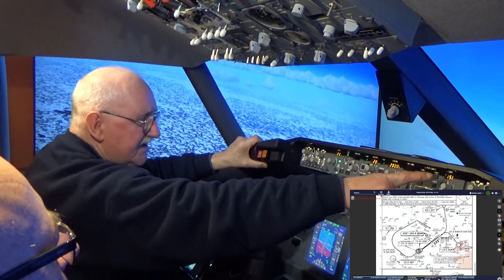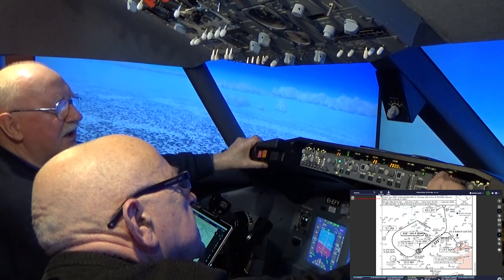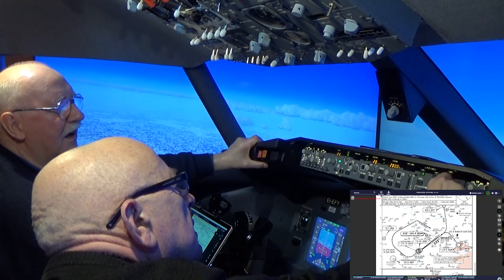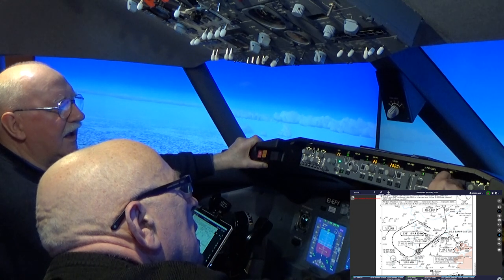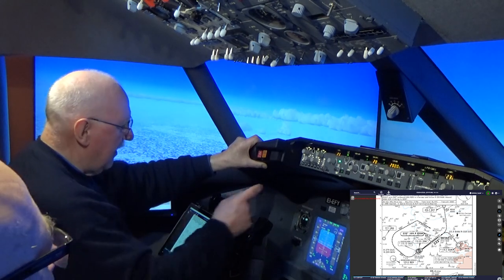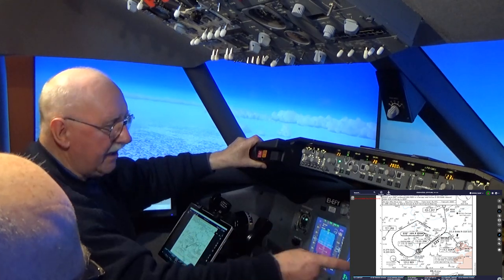I'd like you to turn that and make that one 232. That's the first officer's job. I make the first officer. 232. Gentle. There you go. 232 it is. And now everything is lined up. So what you see on there is what I see on here.